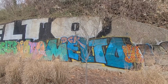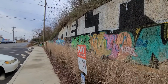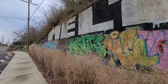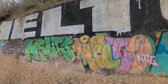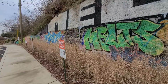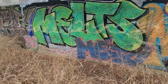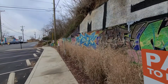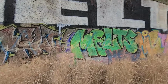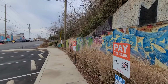I'd definitely be interested in the backstory of this spot. Probably more so interested in the backstory of this spot versus why all this stuff is crossed out. I pretty much know why this stuff is crossed out, but I just don't have the official version yet. But this is really amazing, and I don't think I've ever seen anybody run with this many pieces. Even this piece right here that I didn't even see. There's a ton of pieces on here and throws, and I've never seen one person do this much work in one spot.